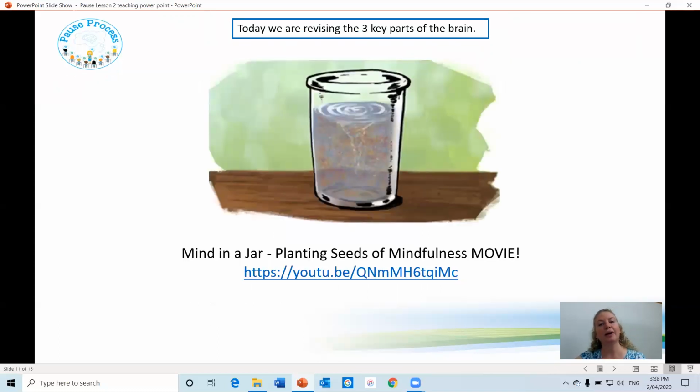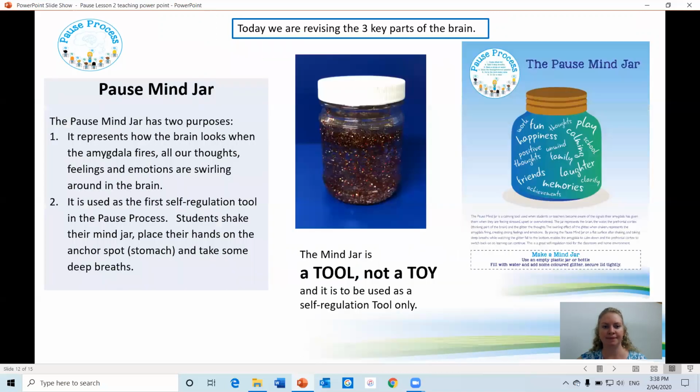Now for lesson 2, we're adding on to understand how a mind jar can represent our brain and also how it can be used as a self-regulation tool. This is an excellent clip that you can watch with your students at any time to help them understand why the mind jar represents our brain.